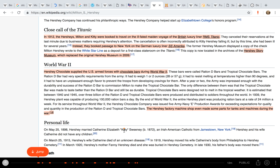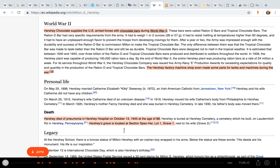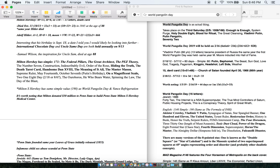But what I want you to see is not only did they make special chocolate bars for World War II, but the Hershey factory also helped make some parts for tanks and machines during the war. So again here, him dying at the age of 88, and these connections to all of these important numbers. Now notice as well, he is also on a stamp, just like Walt Whitman. He's on the 32-cent stamp. Of course, the mirror and ad there gives us 55, and that matches Whitman's stamp having the 55 on it.